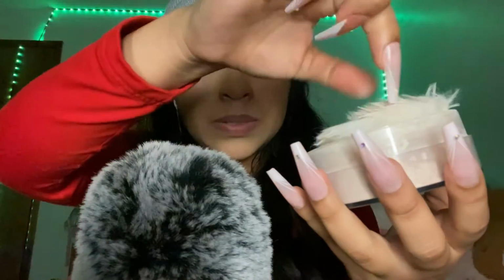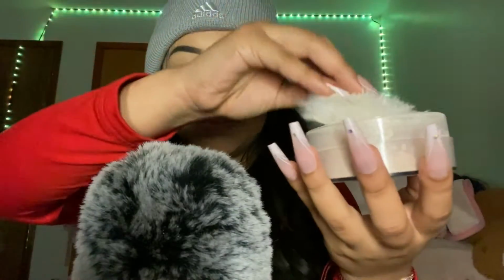It brings a small little powder brush. I don't know, guys, I don't know if it's just because I'm weird, but I literally love the smell. I don't know what it is about the smell, but I like it.